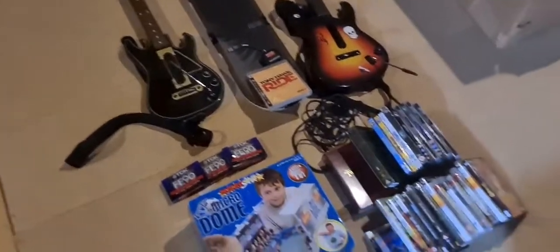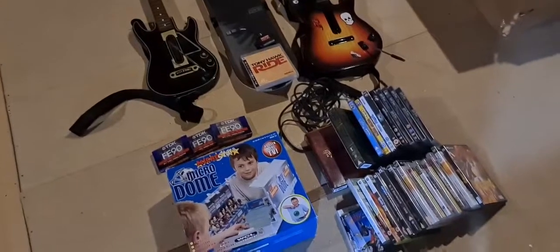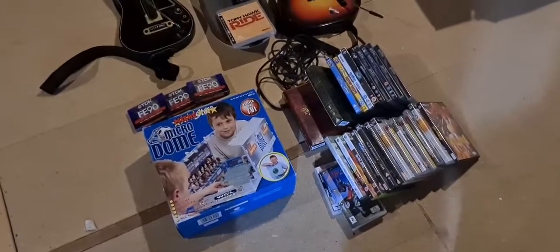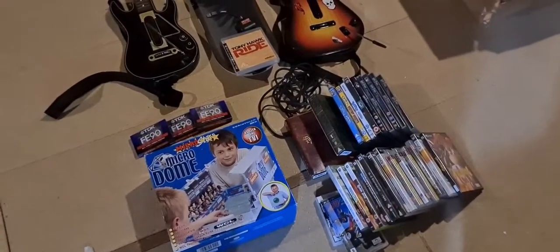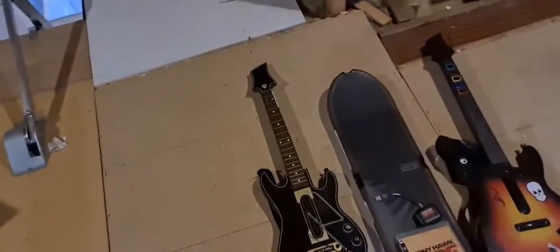So guys, here we go. This is what I picked up at the car boot sale. £30 spent on all this. Individually, I can't remember exactly what I paid for it, but I do know I went out with 40 quid, came back with a tenner, so 30 spent. So let's get into what we picked up.